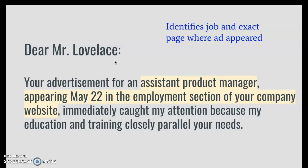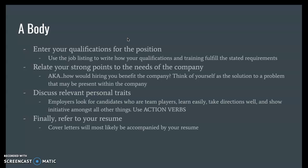So this is helpful for two reasons. It shows that you are customizing your cover letter, you are being extremely specific, but it also helps the hiring manager know which job you're applying for. Think about how many letters they're getting and how many emails they're getting. So the more specific, the easier it's going to be for the employer to follow along. So this is a great example of what your introduction should look like. Okay, let's move on to the second part, which is the body.